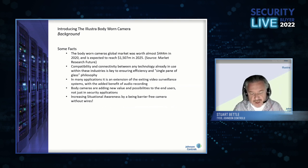And what I mean by that is not just access, not just video, not just intrusion or fire, building management systems. It's starting to bring everything in one screen to an operator to deliver this situational awareness. And I think those are the two key words of the whole presentation today: situational awareness. And a body-worn camera brings this unique element to situational awareness, because reality is it's a camera without wires. It's barrier-free. It moves with you. And therefore, the application for that is more extensive than just, let's say, for security services or somebody of that nature. So that's where we're going to spend most of our time.